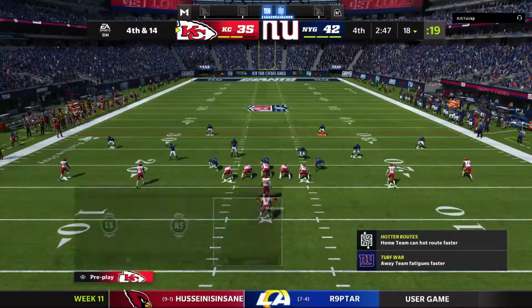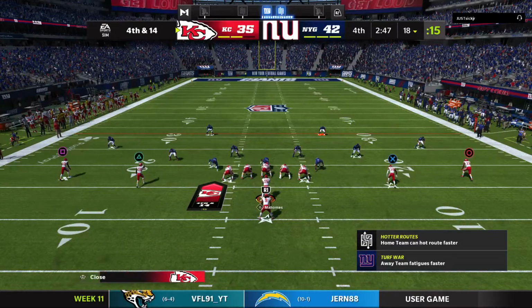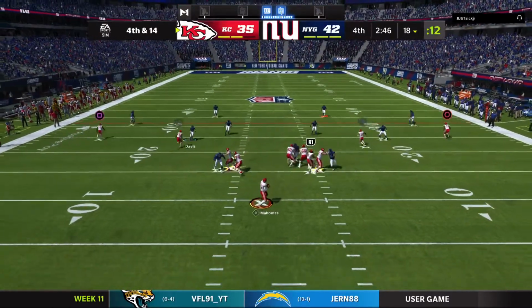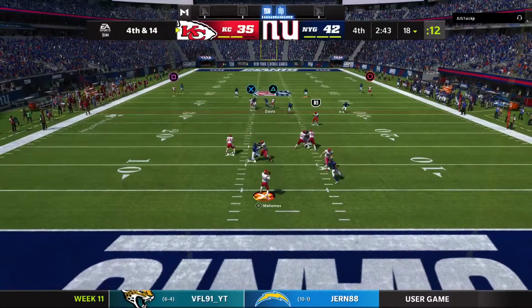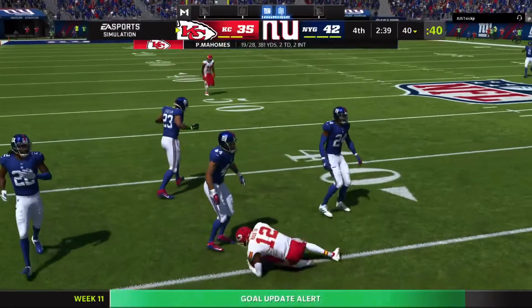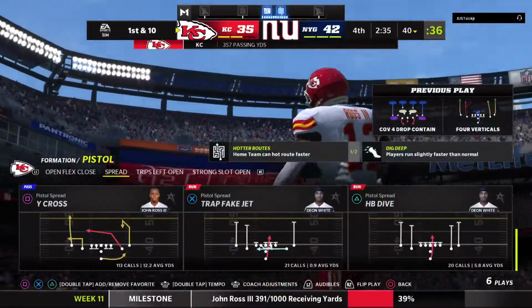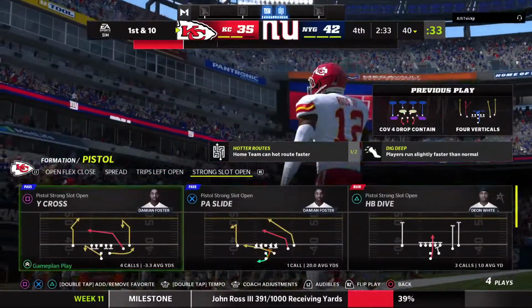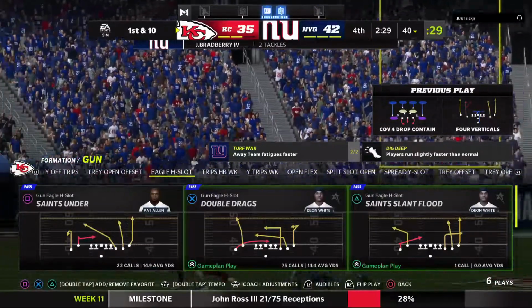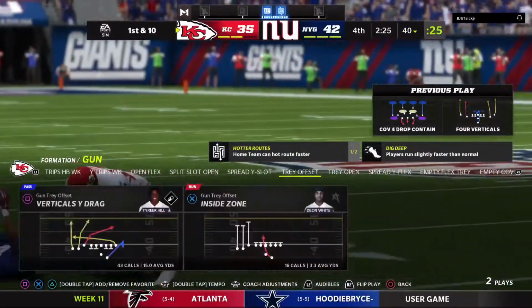One score down. Here we go. They're going to go for it here on fourth down. Now Mahomes got to have this one. That's complete to John Ross. And he'll be corralled well upfield right around the 40-yard line. I like the design that we're seeing right there. This is what they need. Down by a touchdown here in the fourth, they just need to keep working their way downfield.